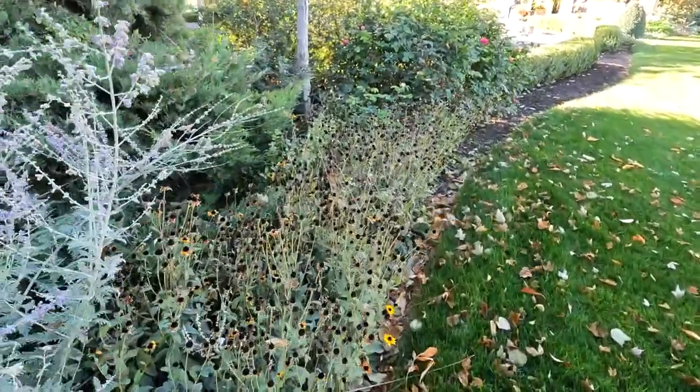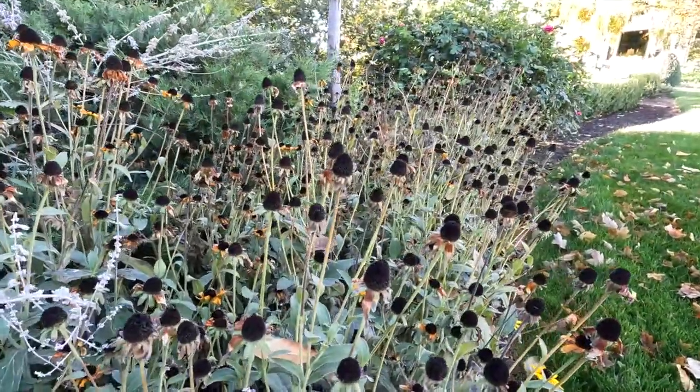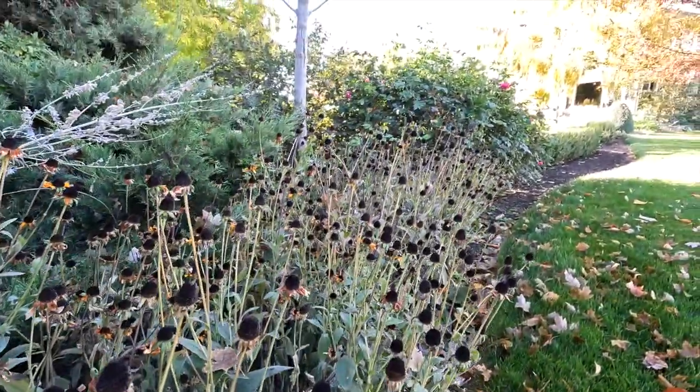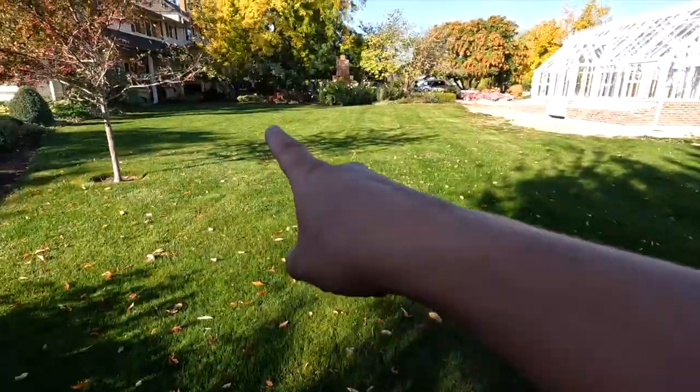Black-eyed Susans. I used to cut all of these back in the fall, and now I look back and I think, what a shame. Look at how beautiful these are. These look gorgeous with a layer of frost, and the birds really love them. We got some work to do over here though.